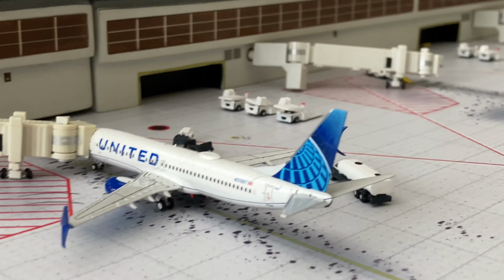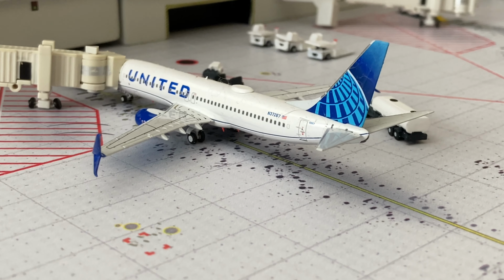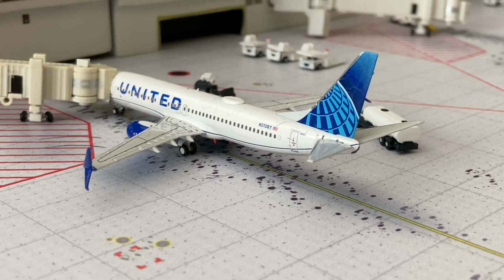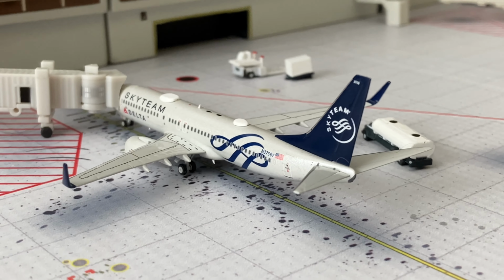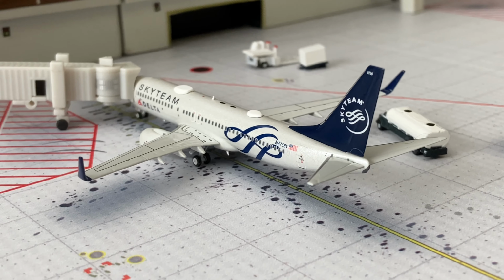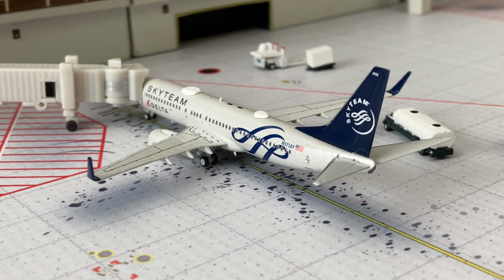And we got the United 737-800, new livery with service to Houston. And again, as you can see, I still obviously do not have a Delta 737-900, but the 738 will do. This guy's heading to Atlanta.